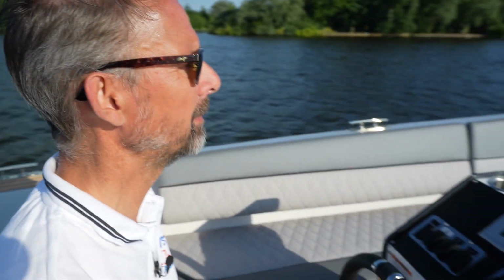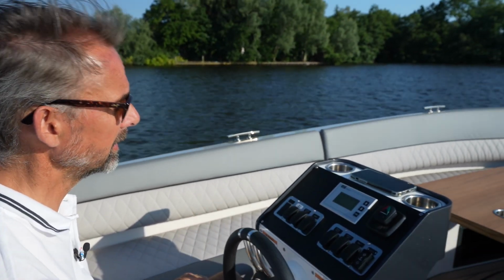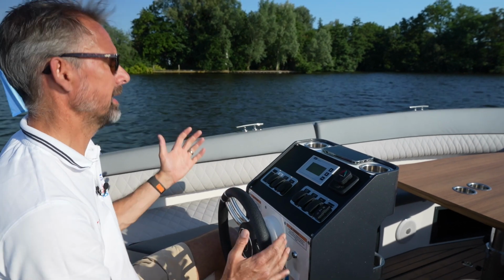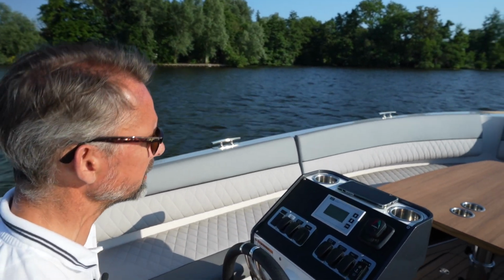But of course, it's the experience that matters. And I truly love this experience. And of course, everybody asks with a boat which is electrically propelled, what the range is. And I cannot really tell at the moment, to be honest.